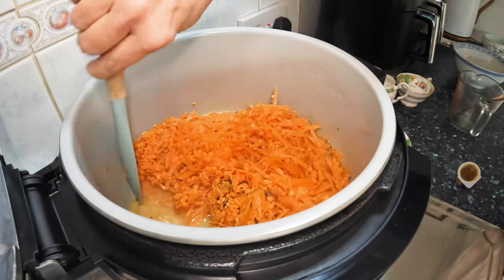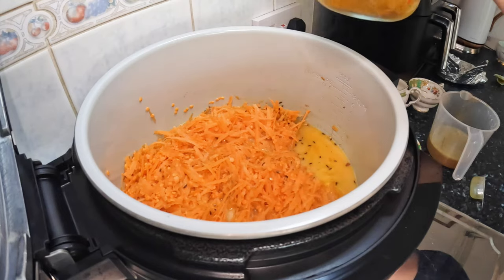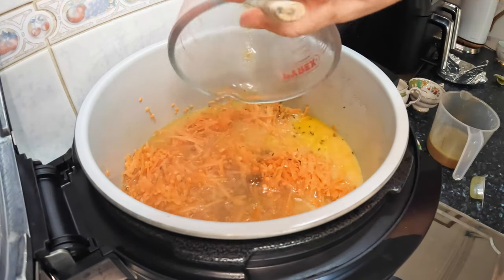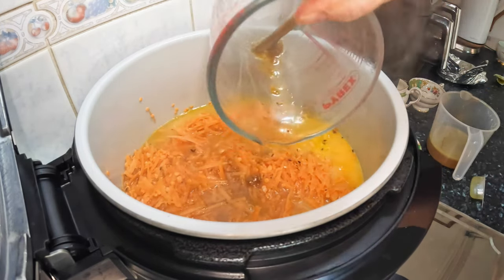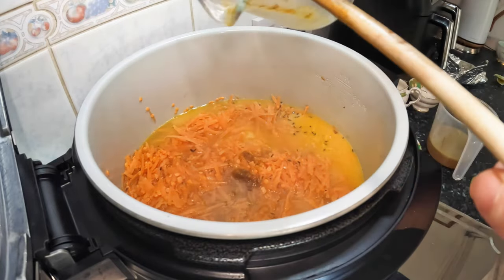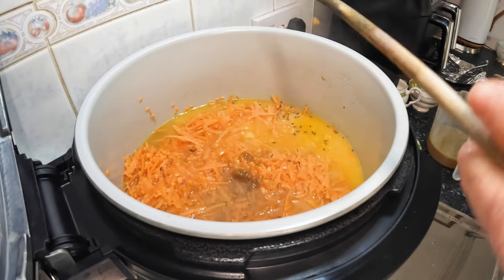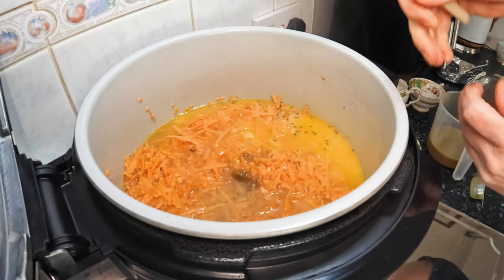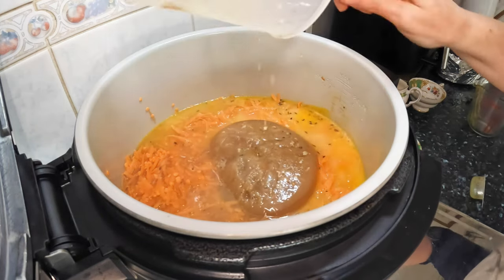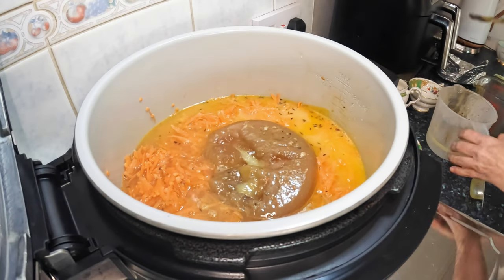So it says to let this cook until the lentils have softened. So I'm just adding the second half of the stock, just because my jug's not big enough for a litre. And also I've got my chicken stock that I saved, but that's my additions. I mean, this could be a completely vegetarian meal. But yeah, I'm sort of adding this for myself for extra flavour.